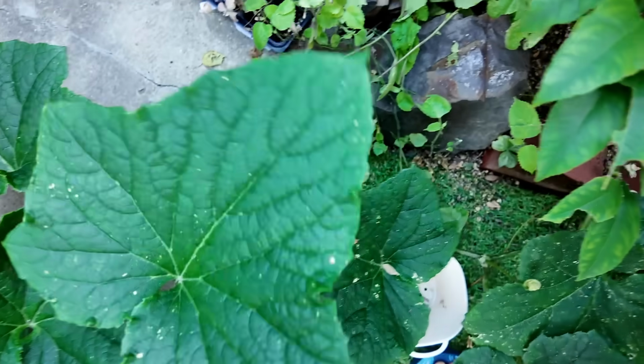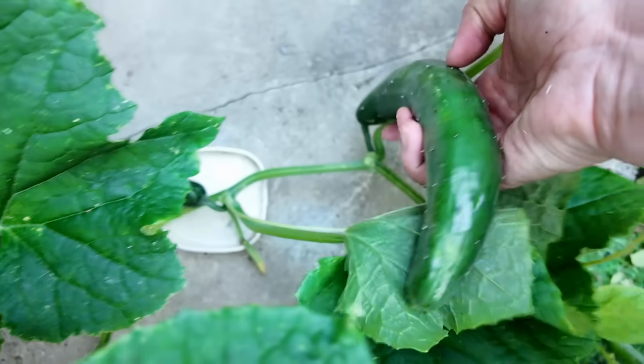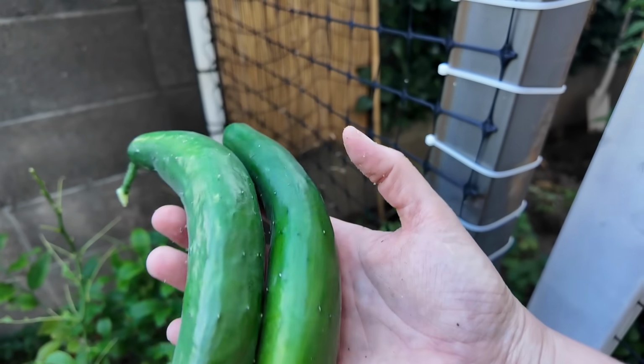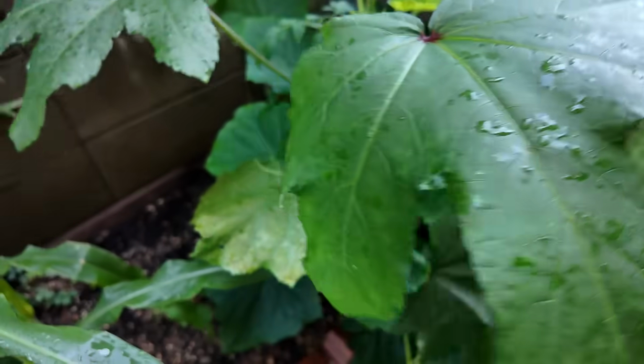So let me give you a quick tour of how the veggie garden is going so far. My biggest success, without a doubt, has been cucumbers. I'm pulling in about 2 to 3 cucumbers every second day. It's insane how they've taken off. My secret is that I did let the garden bed rest over winter, and then I pulled it up and gave it lots of compost and turned over compost.